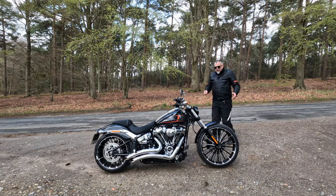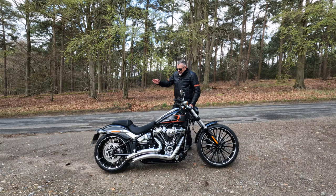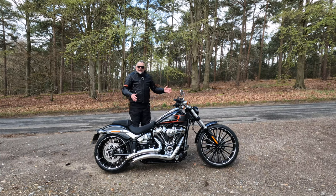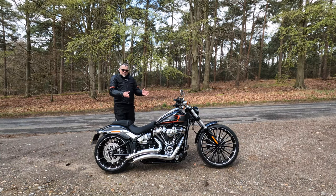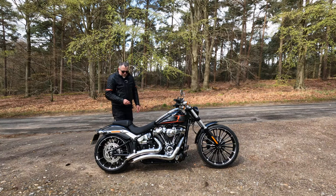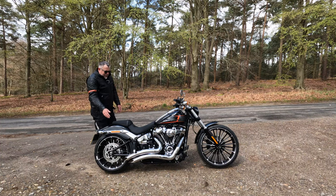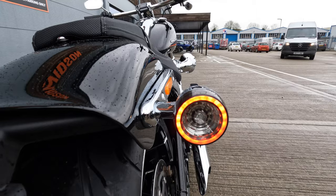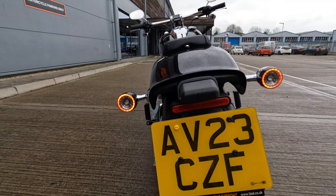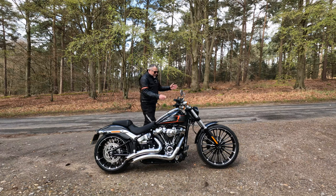So let's go around some of the features that are quite different to the Fat Bob 114. Of course, the biggest difference is the engine, the 117. 10% more horsepower as standard. That's quite a lot. I'm saying on my ride that this is feeling very similar to Fat Bob Stage 2. Sound is awesome with the Stage 2 Vance and Hines pipes there. That looks in keeping with the bike. I love the rear indicators here. They're really quite funky, again better than the Fat Bob. As standard, the cruise control is fantastic.